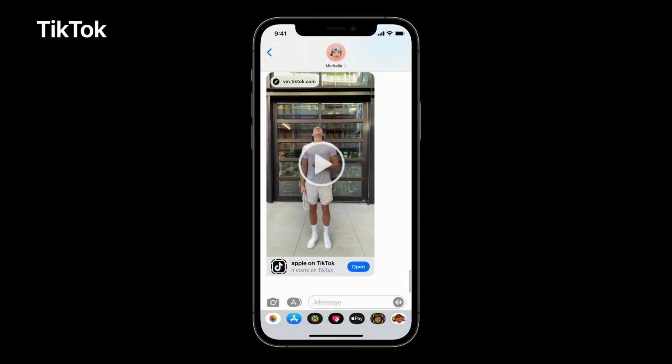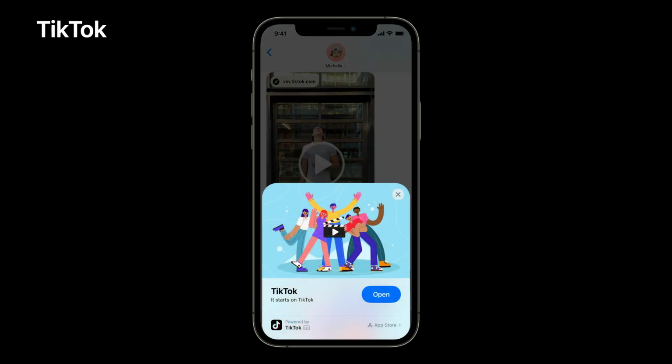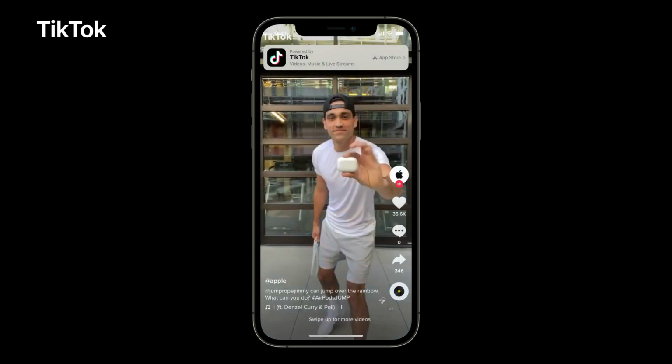TikTok has an app clip that makes sharing video really fun and easy. When I receive a video from my friend, iMessage will show the TikTok app clip preview. After the preview shows the card, there I can open TikTok app clip. I can enjoy the video right away.